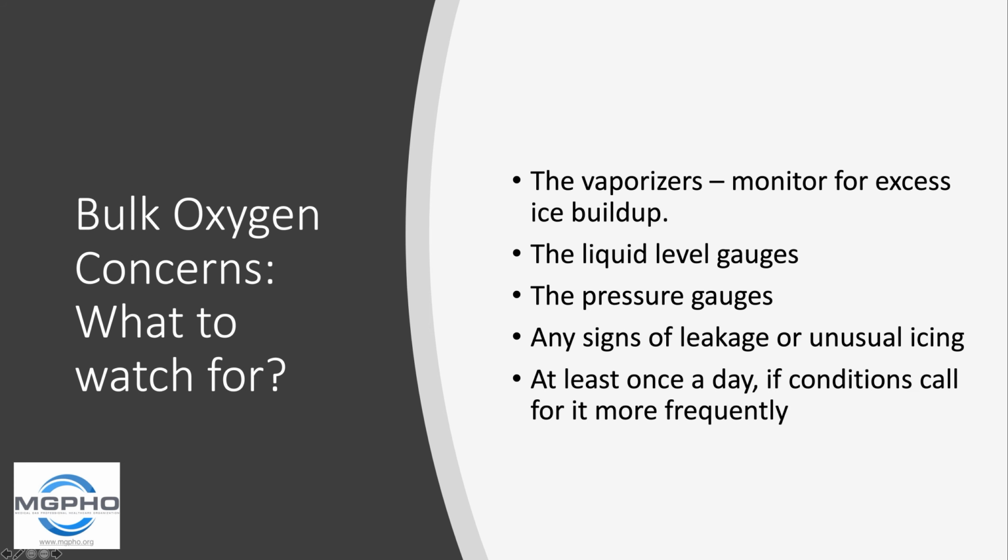All right, so where are the places that you really need to watch for at the bulk oxygen source? These items that you see on the right are items that we would recommend adding into a daily rounding process for someone on staff at the facility. So someone in engineering or facilities management, preferably the same person, can go look at these things each day and will be able to notice if there's been any major change.